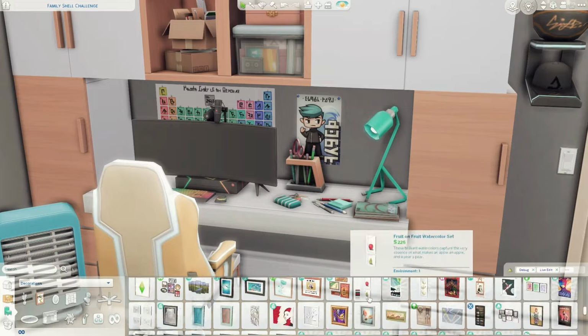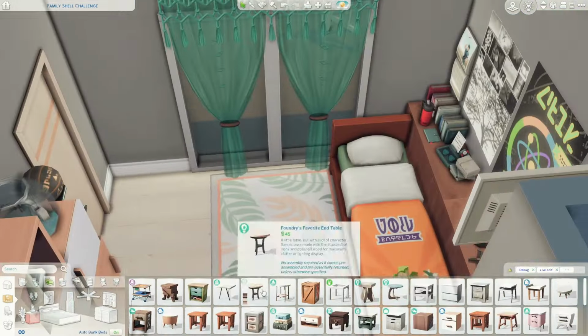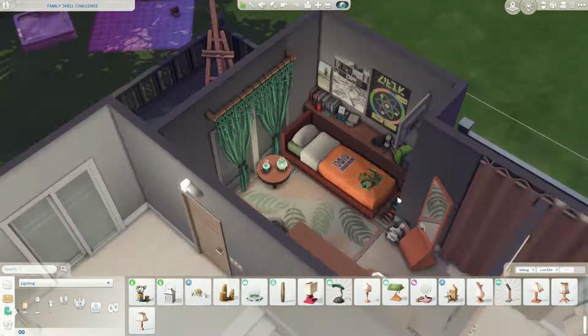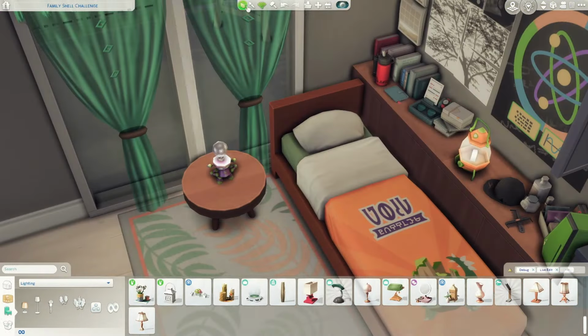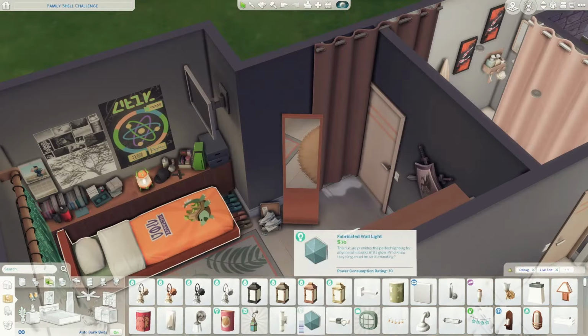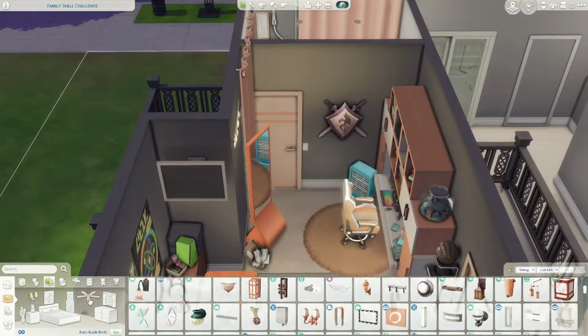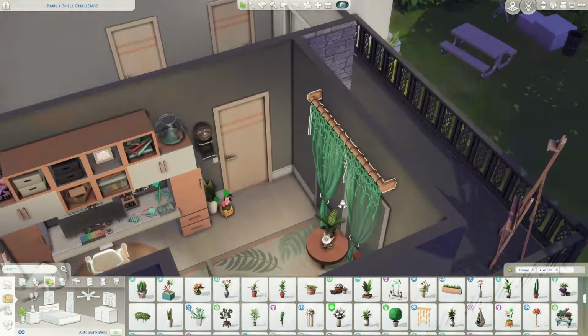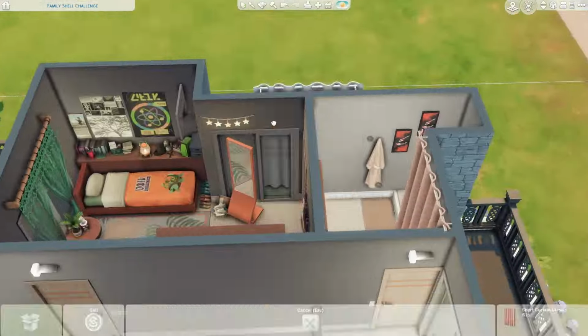I put a bedside table now. I didn't clutter it too much because despite him having a lot of clutter elsewhere in the room, I felt like he's still neat. It's not messy. His bedroom is very neat. So yeah, and then some plants here in the corner. And then I figured out, oh, that's a sliding door, not a window. So then I also gave him a telescope there on his balcony.